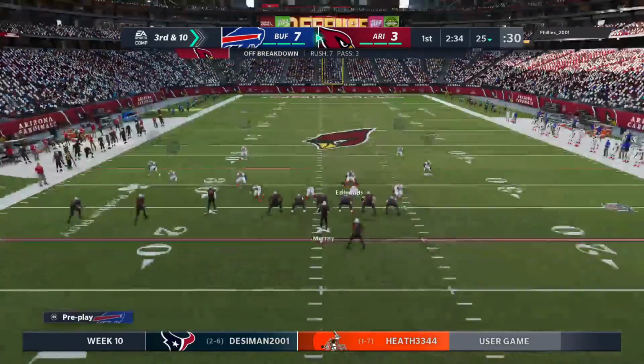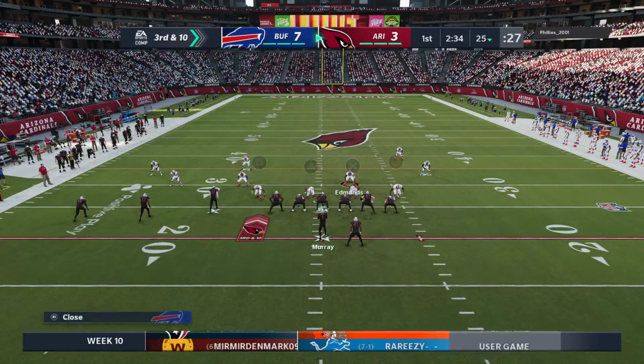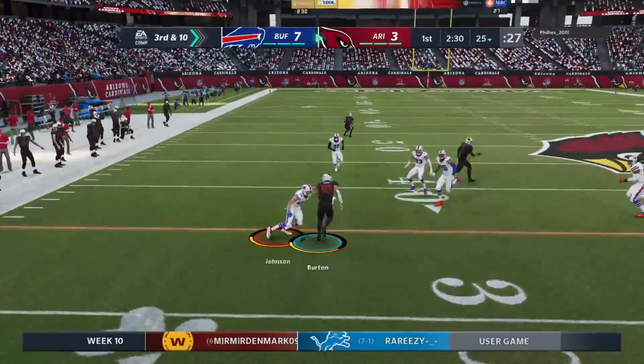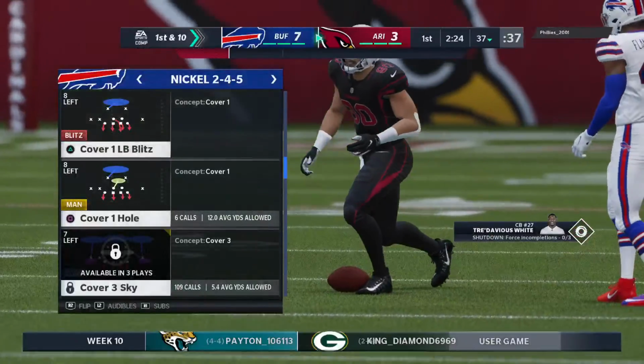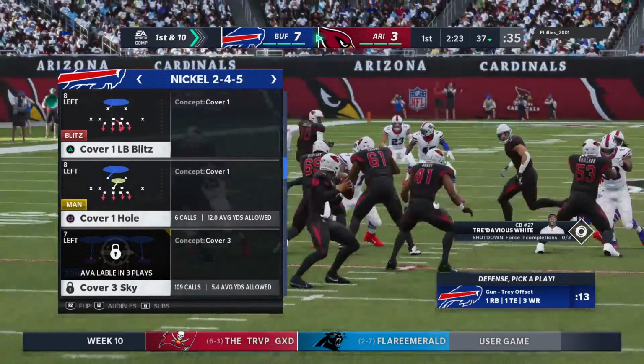They had the incomplete pass on 2nd down. Now they need a big play here, 3rd and 10. Out of the gun, here's Murray. This one into the hands of Burton. And he's taken down, but able to slip across the 35. 12 yards to pick up. Good enough for an Arizona first.